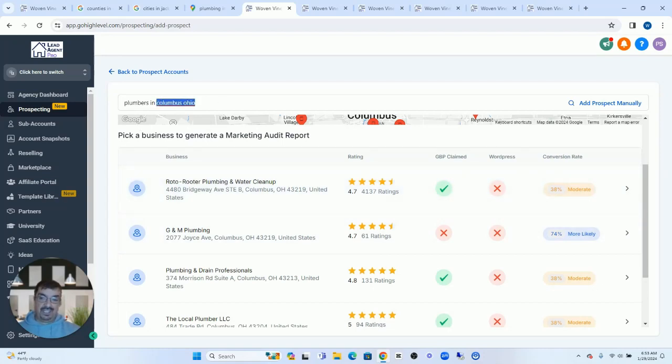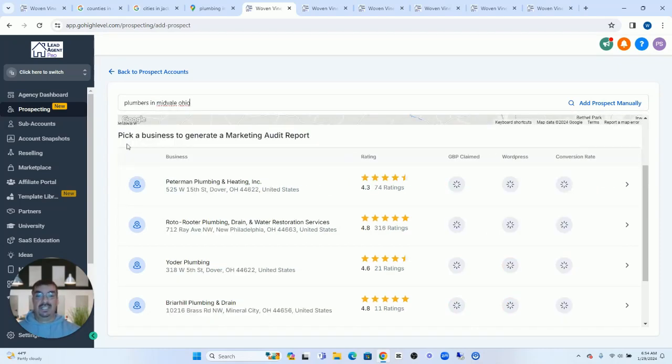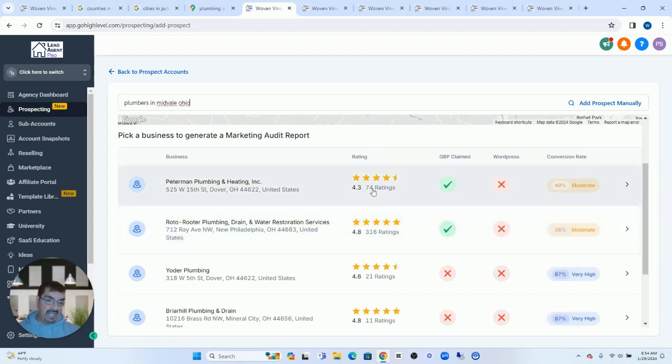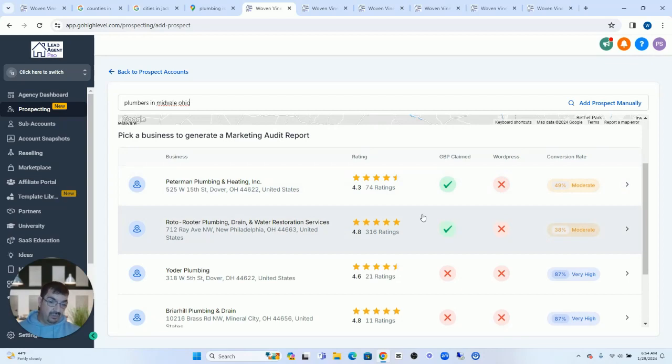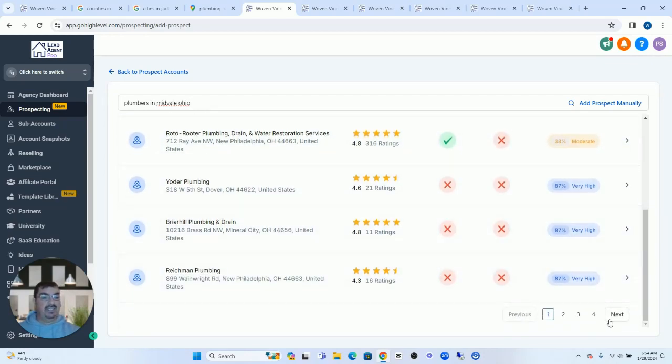So what we want to do is, instead of searching in a larger city, come into a smaller city. Let's say we're searching in Midvale, Ohio, which is a tiny city inside of Ohio. Okay, so we just click that. Now when we do that search, you'll see there's obviously still going to be a few that have a decent amount of reviews. You have 74, 3, 16, but then you have 21, 11, 16, right? And then you can see down here, there are pages of different companies that we can get a list for.